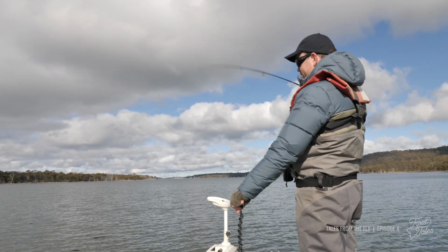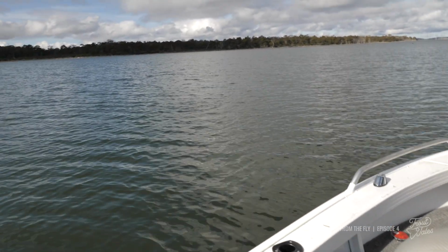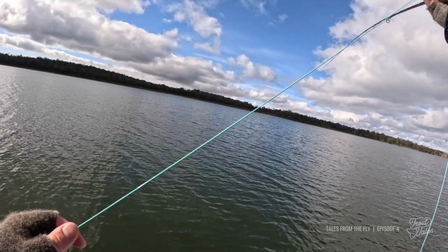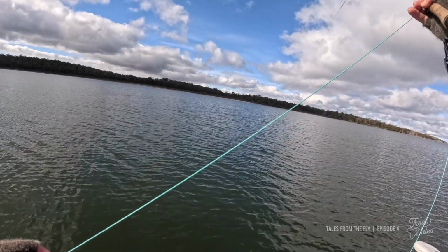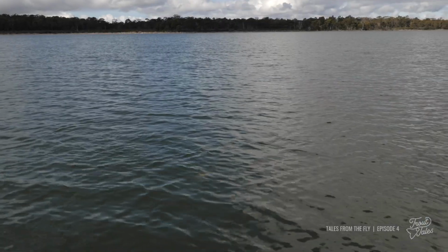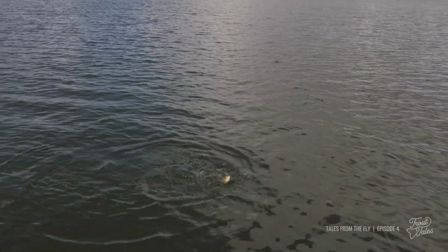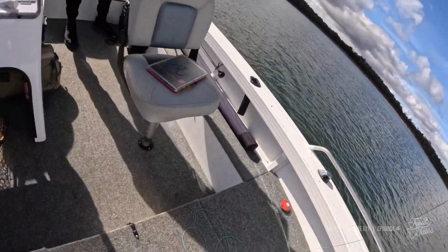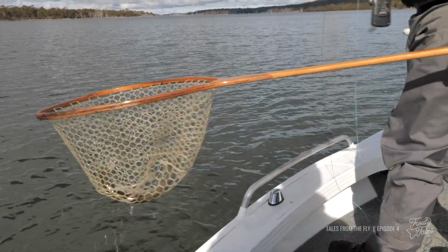There we go. So we just made a fly change there, which seems to have worked. It was a little bit of a slower retrieve that time as well, which may have helped. Beauty.